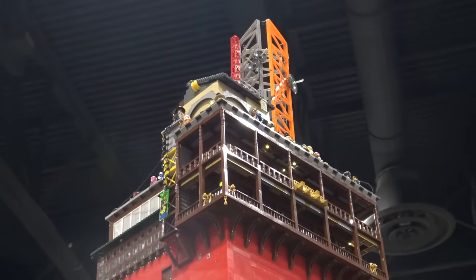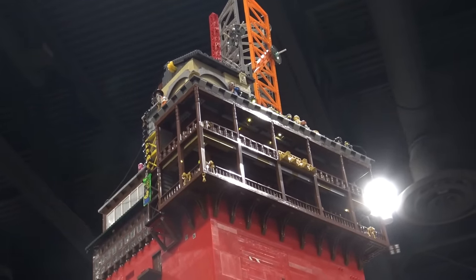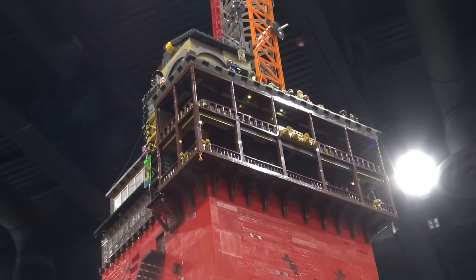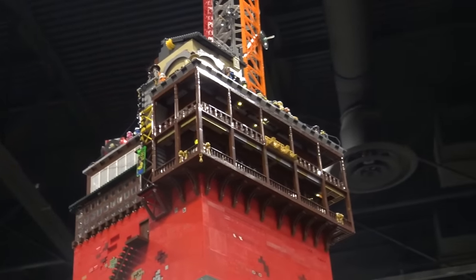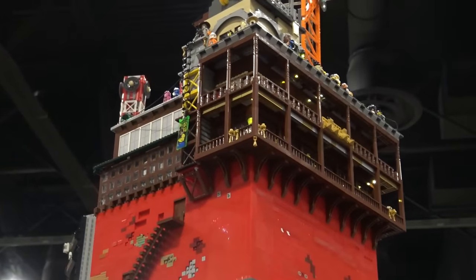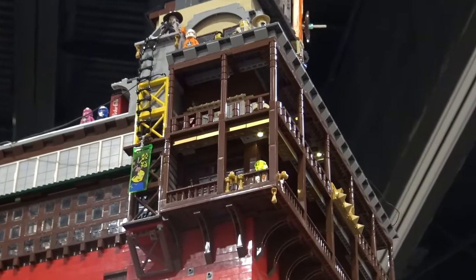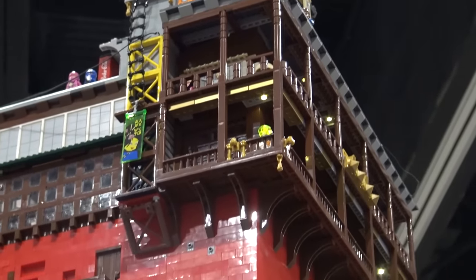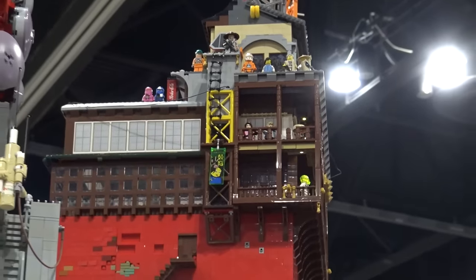I'm a big Studio Ghibli fan, and I knew I wanted to do something Studio Ghibli for the build, or at least cyberpunkify it in some ways. So I made the part of the bathhouse from Spirited Away, and you have hundreds of small 2x2 brown windows and like 100 of those Ninjago white door panels.